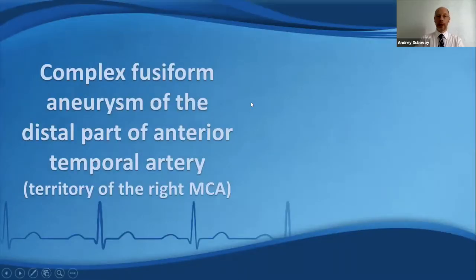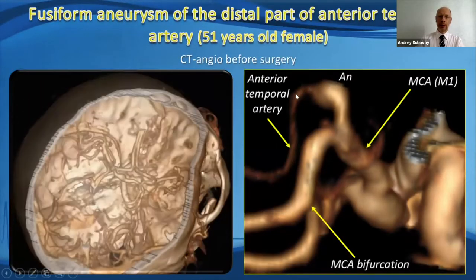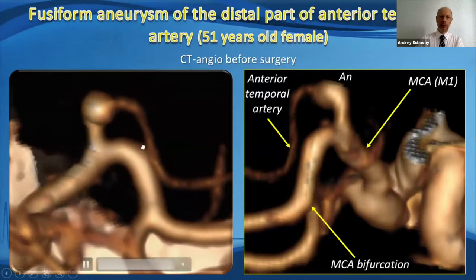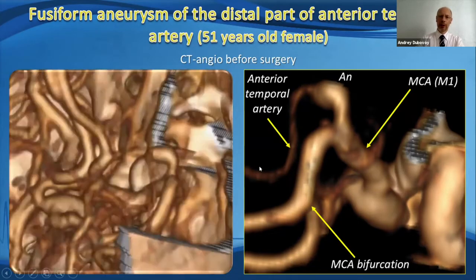The case of a complex fusiform aneurysm of the distal part of the anterior temporal artery of the right MCA. You can see the CT angio before surgery. From this fusiform aneurysm arises the anterior temporal artery. This is the 3D CT angio. You can see this artery running from the fusiform aneurysm. This is the M1 segment. This is the bifurcation of M1, and the anterior temporal artery.